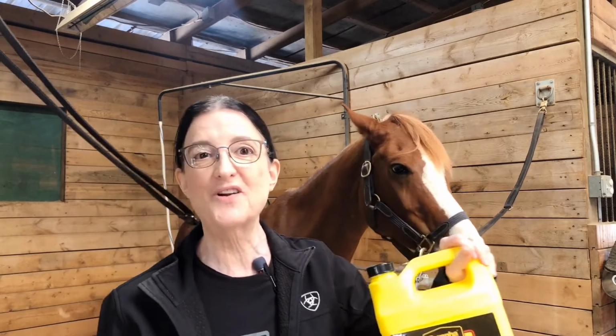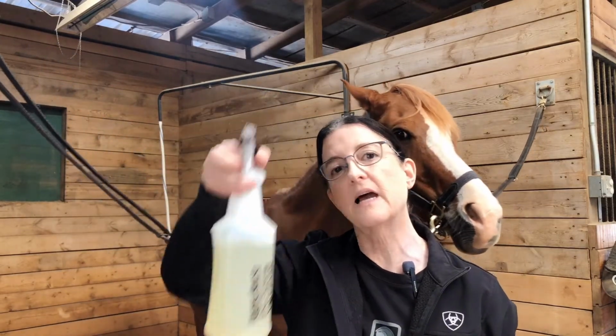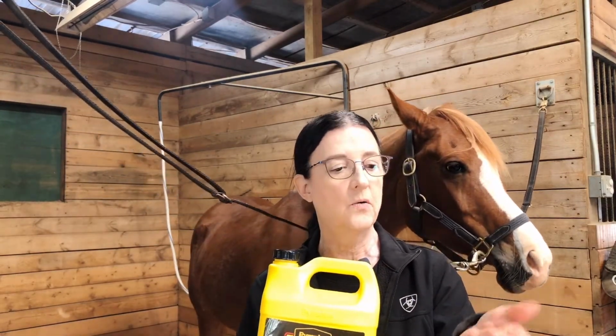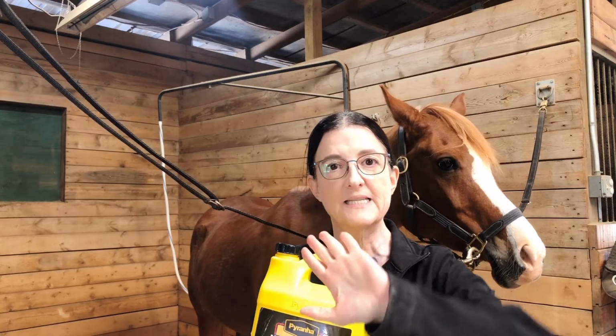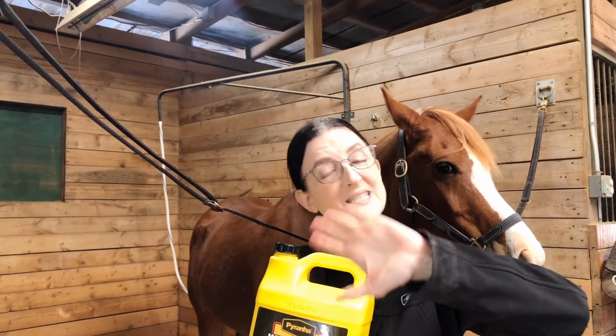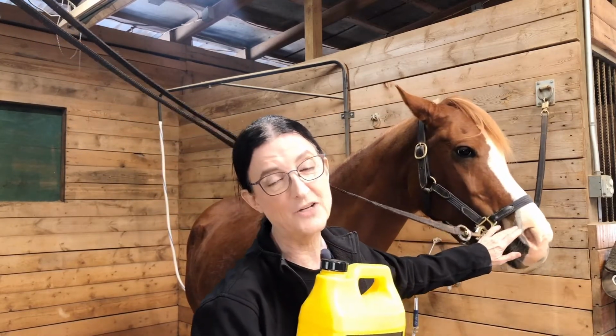All the horses started talking. So Phranna is one, and I just put it in this size bottle. This one is oil-based. So right now, just testing it out, it has left an oil base residue on my hand, and it does the same thing on her coat.